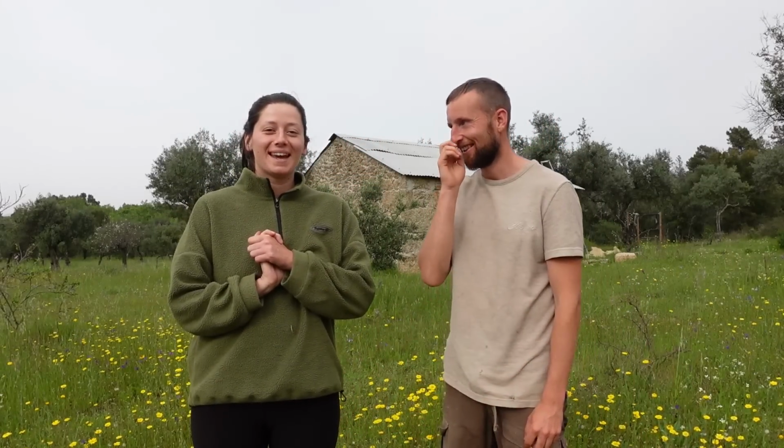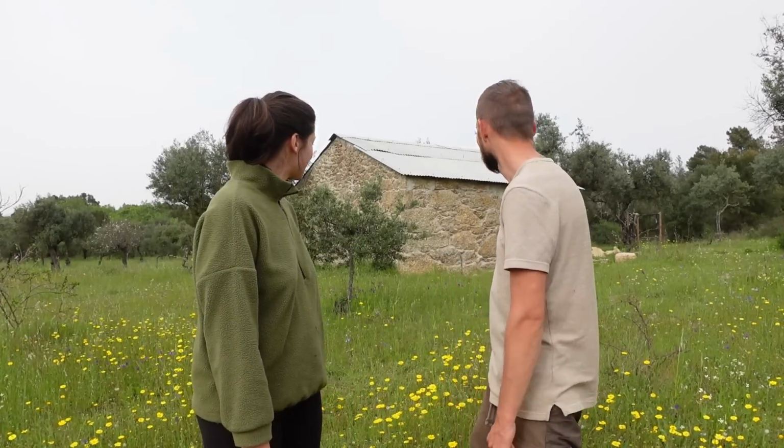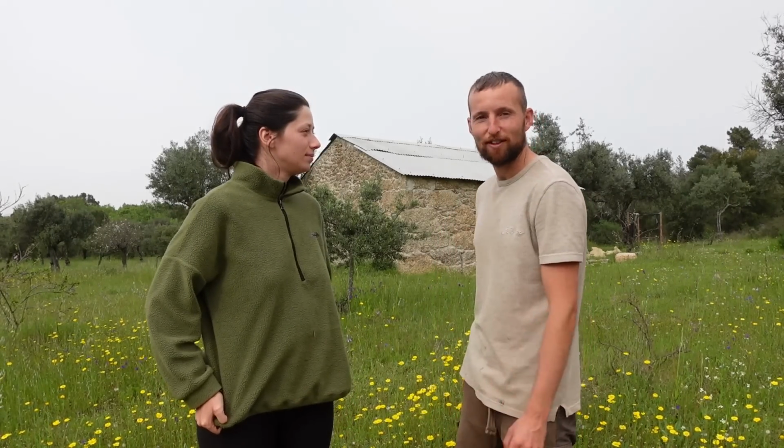Isn't that right, Laura? Yes, the roof's coming off. So today is the big job of taking off the roof. It's exciting. The poor barn's going to be all naked. It's getting a haircut. This is going to really transform it once we fix the roof. But first job is to take that roof off.